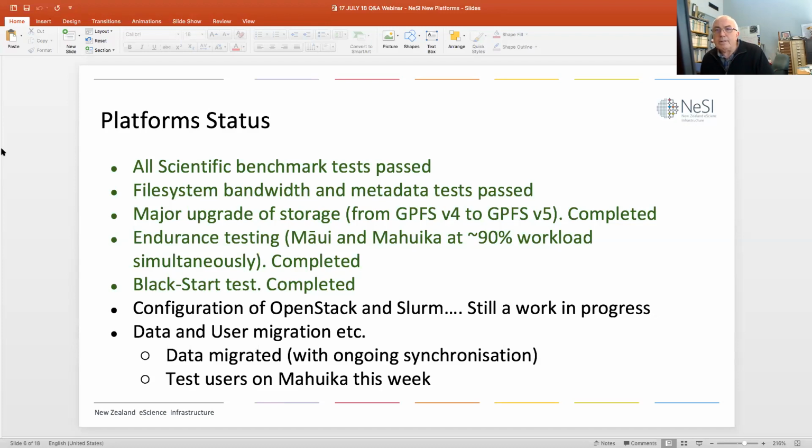And we think there's probably still a few things that we're learning from that that didn't quite come back as we expected. The second last bullet point, configuration of OpenStack, which is a key feature of how we manage the systems, and Slurm, which is how you run jobs, is still a work in progress. There don't seem to be any gotchas at this point, but it's not complete. So the test users we'll put on this week will not have a complete system, and some things won't be complete next week either, but we'll be close enough to be able to expose those systems to users.